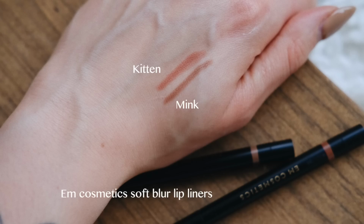However, I have lip products here. Okay, first let's talk about the lip liners that I have here. M Cosmetics Soft Blur Velvet Lip Liners in Kitten and in Mink are the two nude lip liners that I've been going to the most ever since they came into my life. I just really love them. I really have been appreciating the softer lip line effect, not the super, super harsh lip line effect. And I feel like these liners do a really good job in doing that.